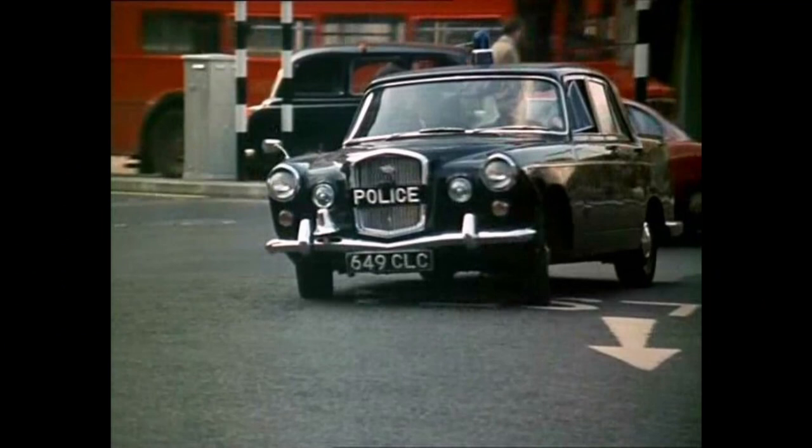But yeah, that's it. Let's now go on to the last two cars we're going to be looking at. And your son will be very pleased to know that we've only got two left. Yes. One is a Wolseley 6110 in the episode Murdersville, 62 model, 649 CLC. I've actually used a shot in this from Man in the Suitcase because it's the same car. It's just the shots in the episode don't look very good.